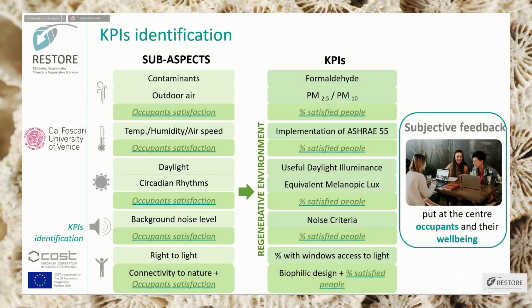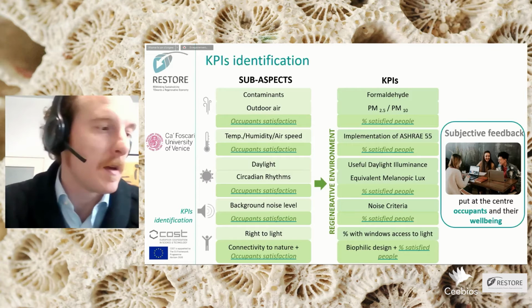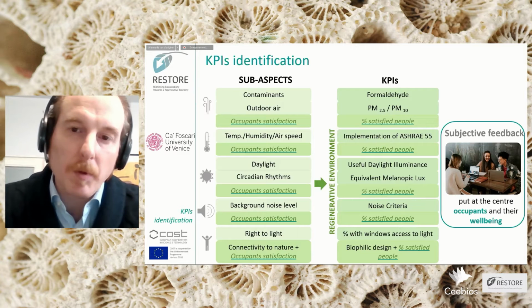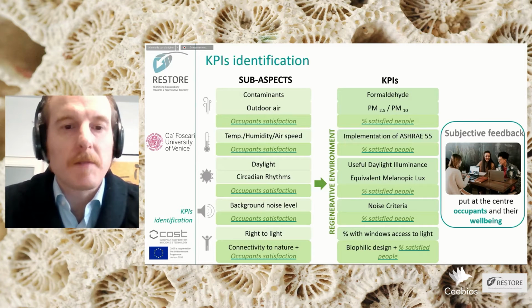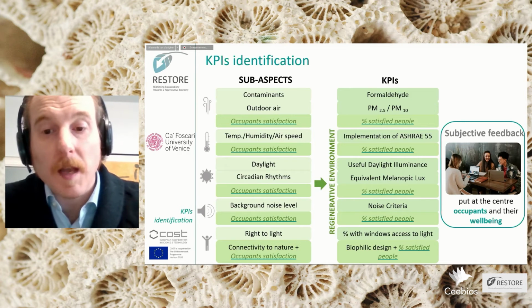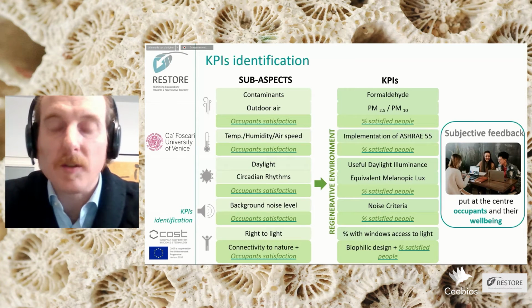For temperature, humidity, and airspeed, we define what is standard worldwide and better than others, what can help to improve user thermal satisfaction without, at the same time, compromising energy efficiency of the building. And we think that ASHRAE 55 is probably the best standard we can have right now. For daylight and circadian rhythms, we have the parameters. For background noise, we bring the parameters. And then there is the right to light, with the percentage with windows access to light. And then there is the concept of biophilic design and percentage of satisfied people.